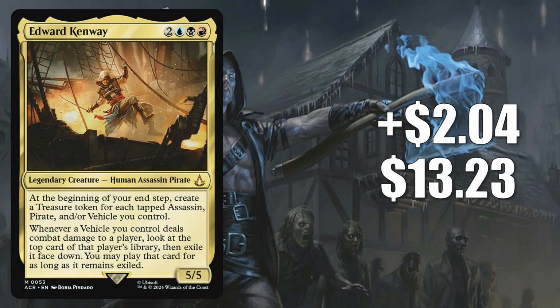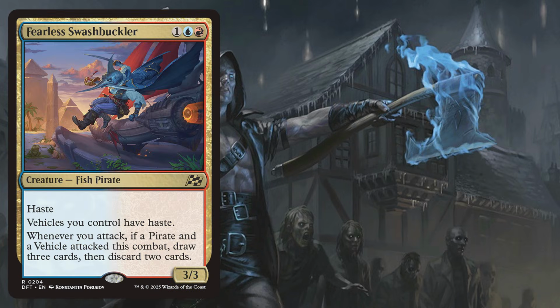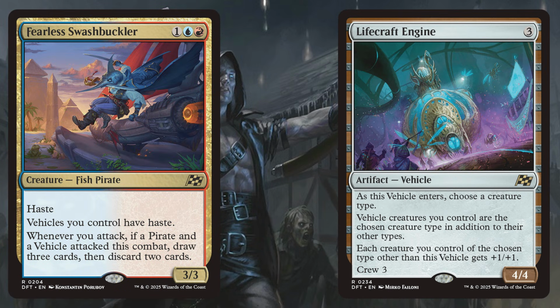Number 12, Edward Kenway, up $2.04 to $13.23, that's an 18% increase. Currently, this is a fairly popular commander, and it's in the 99 of a few builds like Ezio Auditore da Firenze and Admiral Beckett Brass. But now there is increased interest in Edward because of Aetherdrift, hence the price increase. Vehicles play a large role in the new set, and we have seen some preview cards that certainly enhance Edward Kenway's commander builds. Here are a couple of examples: Fearless Swashbuckler and Lifecraft Engine.